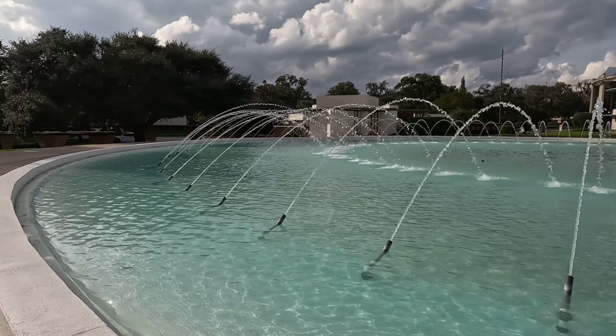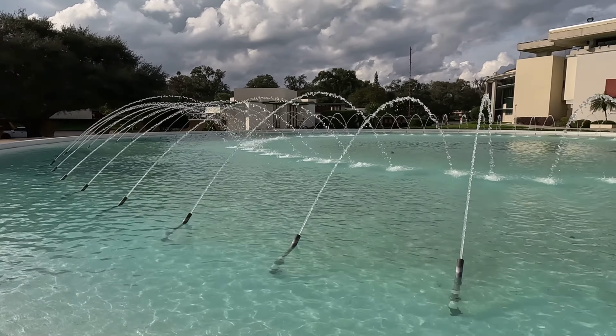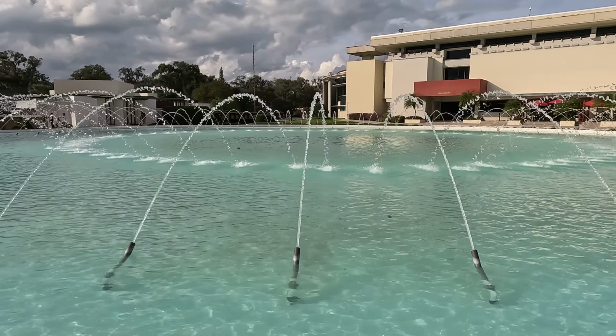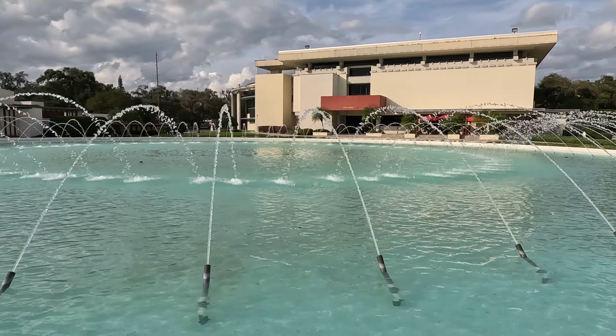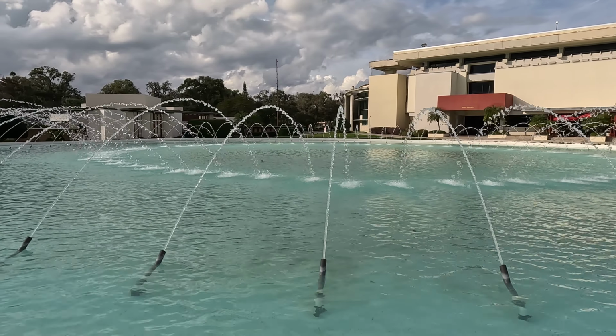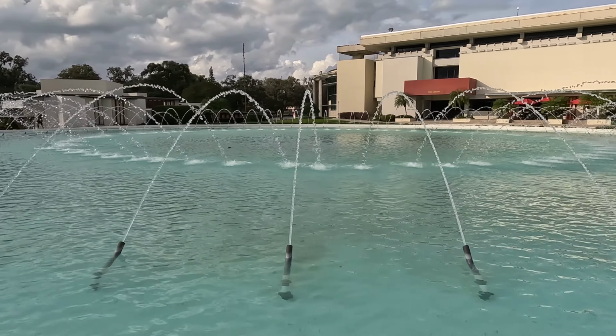Beautiful small town feel, about 45 minutes from downtown Tampa, maybe 40, and about 45 minutes from the Disney area. So quite a nice locale. The Lakeland trivia here is home to the Detroit Tigers during the spring training.